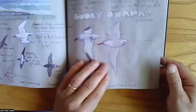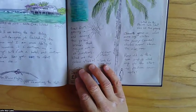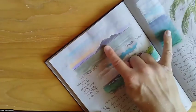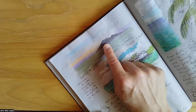The next day, which is the 21st, here we are leaving that island that night. So I get a little view out my window of Rabida Island as we go away from it.